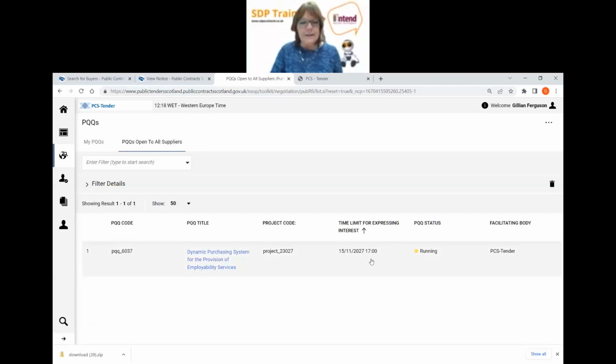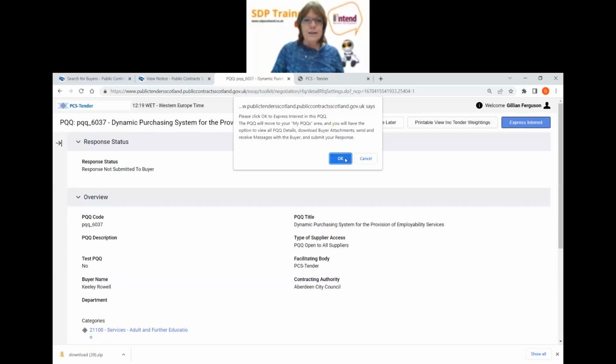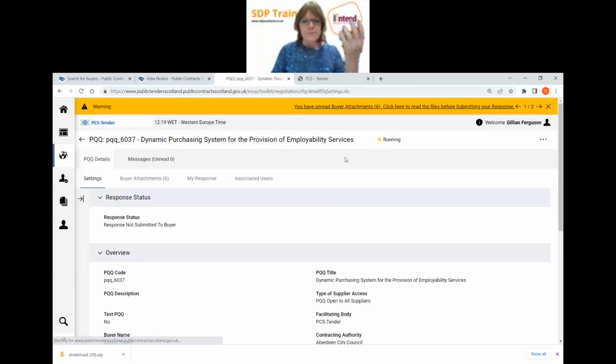You can see the deadline there. Click on that. And the first thing you need to do, and this is where PCST is a bit clunky, you don't get straight into the form, you've got to express an interest. You can do a printable view before you do that, which is that PDF I mentioned with all the different questionnaires and so on, so you can save that anyway. Express an interest. Every so often when you click something, it has this pop-up OK kind of thing. But this is bringing us in now then to the main form.